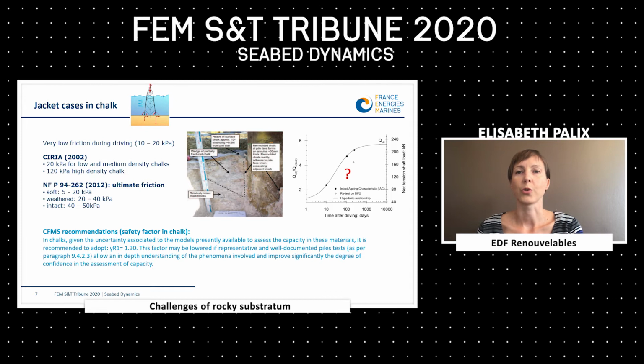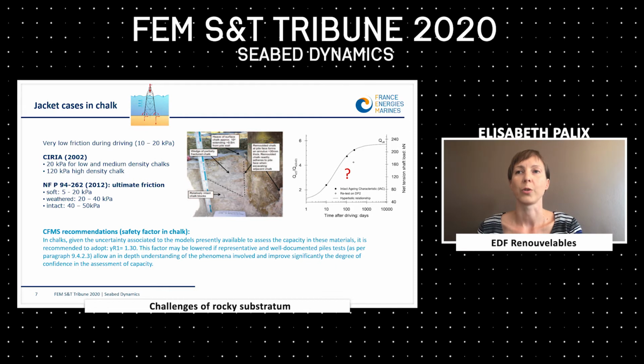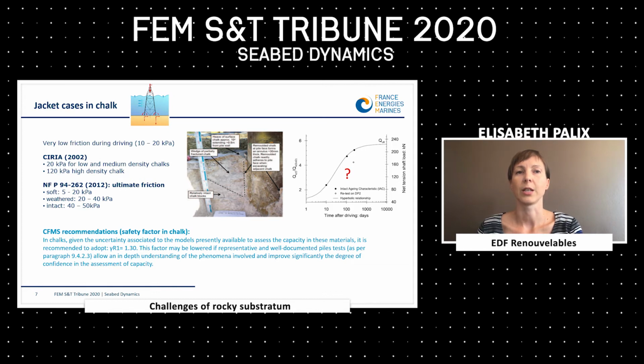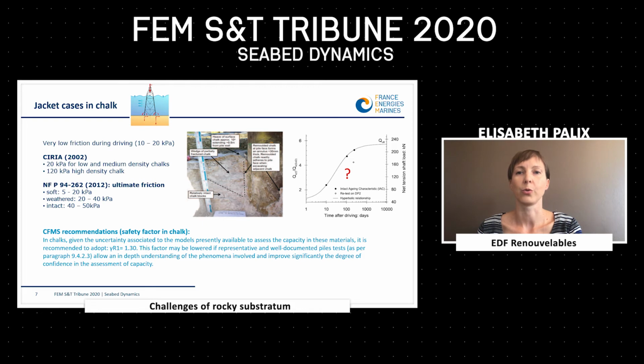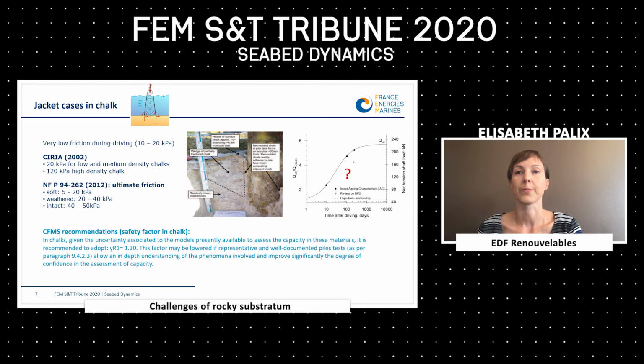And there are also some uncertainties on the strength of this friction through time. So we speak about aging effect or setup through time. So many uncertainties. The French Committee of Soil Mechanics recommended to use some higher safety factor in chalk due to those uncertainties, or to run some onshore tests.